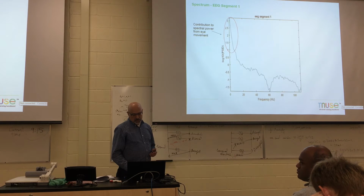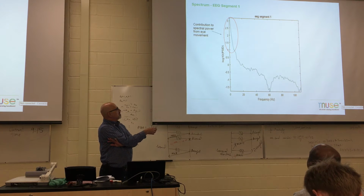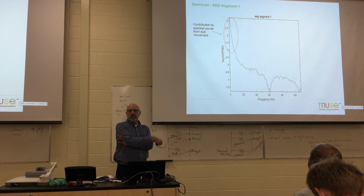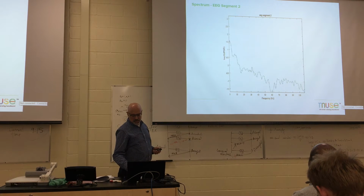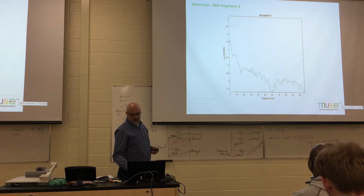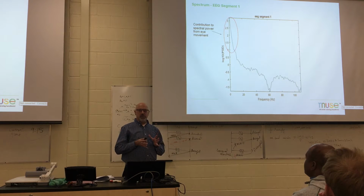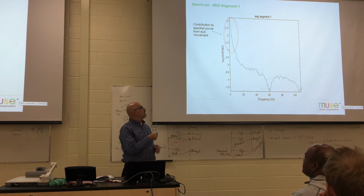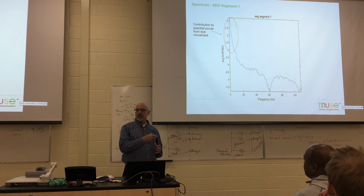So that was segment 2. Now I want you to pay attention to the difference between segment 2 and segment 1. What we're seeing in segment 1 is this huge jump, right? And this is log, so one unit jump is like 10 times in power. Here we're peaking out at around 1.5 bels, log 10, and here we're peaking out at 3. So there's a huge increase in low frequency power. That's likely the contribution from the eye movement to all of that low energy power, because eye movement is slow relative to brain signal. So you'll see that this is the signature frequency of eye movement.